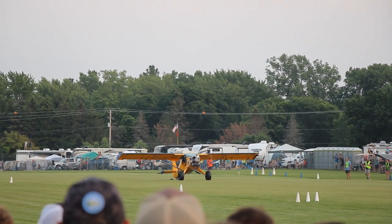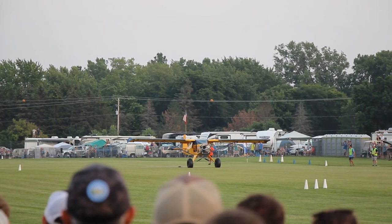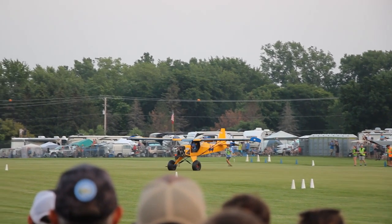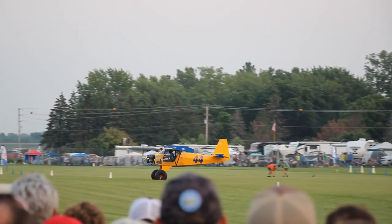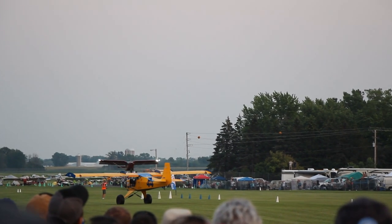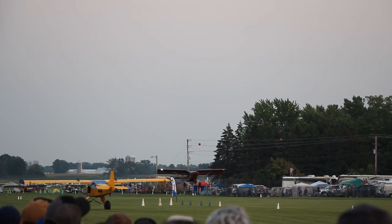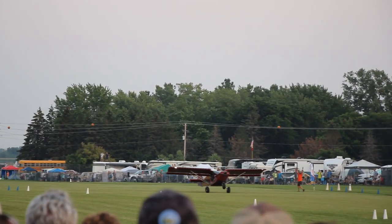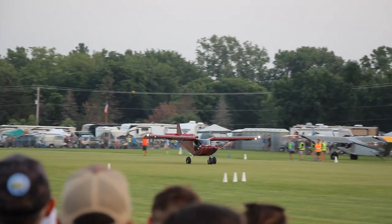Steve Henry showing us how it's done. Super competitive. One behind you, one behind you. No tail wheel needed. And the Zenith. That was good.